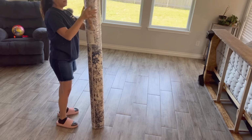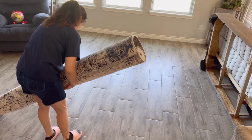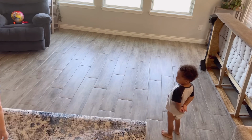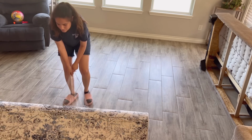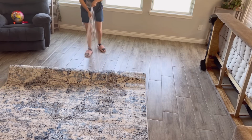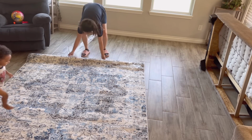Finally, the new carpet, y'all. So I got this carpet at Big Lots, and it was $120. And honestly, we like it. We do. I feel like we expected it to be more like the one we had, but honestly, it's just not the same. It's different material, different everything, and it's a little bit thinner than we wanted.